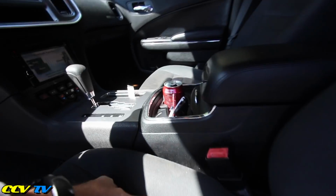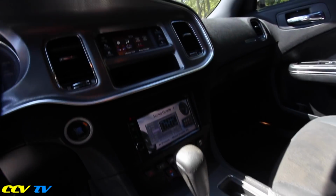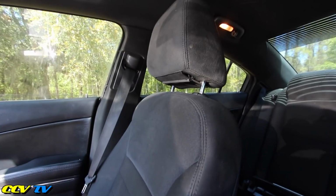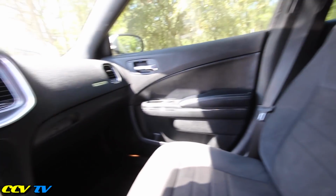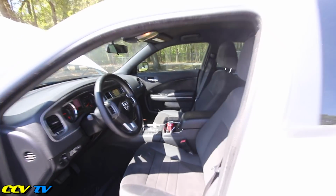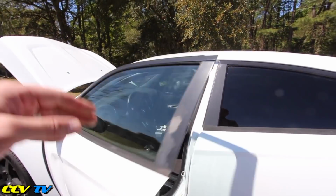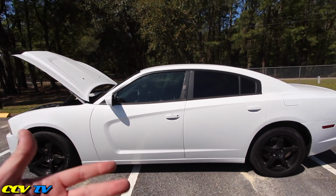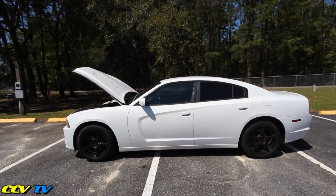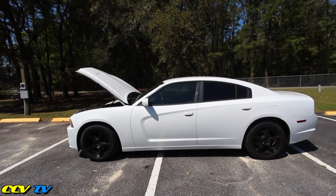Again, this is not the Highline model, but that's basically what I'm getting at, folks. Some of the materials inside the car are just inexpensive materials, a lot of plastic, stuff like that. This car actually has only 142,000 miles on it, and I'm pretty sure the price is just around $10,900, so not a bad deal for this car. Let's hop back in, drive it back. I got one more thing to talk about, and then we're done.